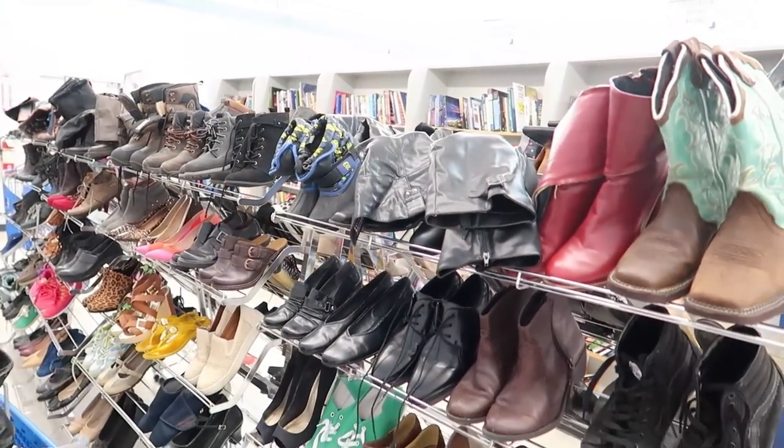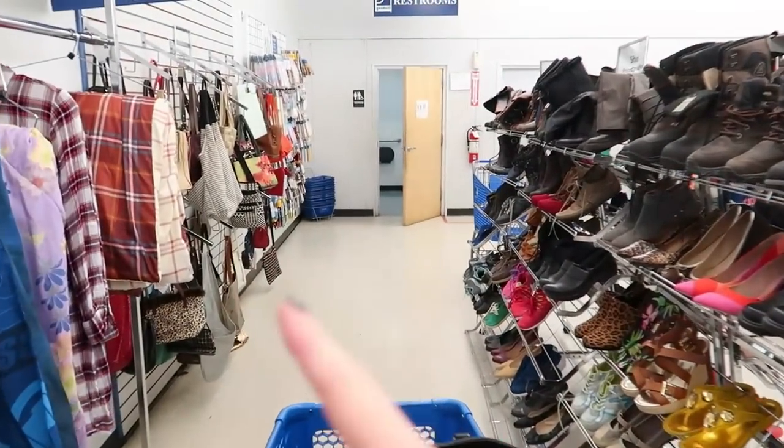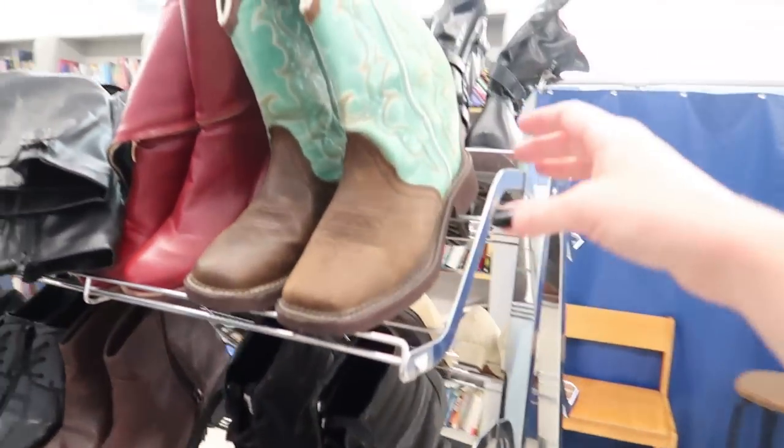Don't forget to check the set section, because some of my favorite pieces I found in there. All right, now let's take a quick look. We're down by the shoes and bags and they're kind of small sections, so we'll do a quick browse.